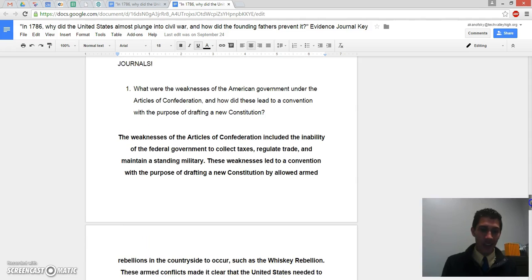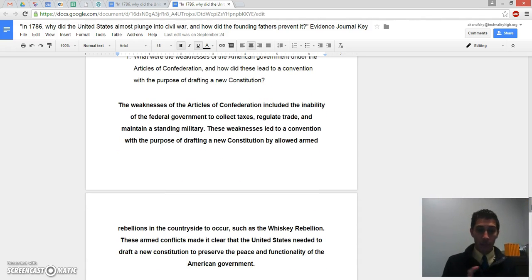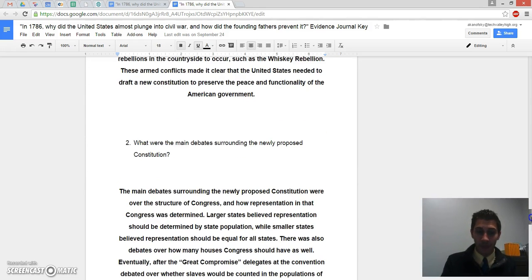In terms of the questions at the end, what were the weaknesses of the Articles of Confederation? We already kind of went over that. The inability to regulate trade or collect taxes made the country poor, and the fact that there wasn't a standing military. We couldn't keep the peace. Two really pivotal things any country really needs to do in order to prevent these things.